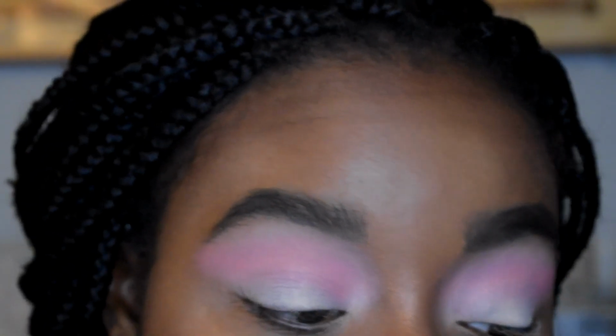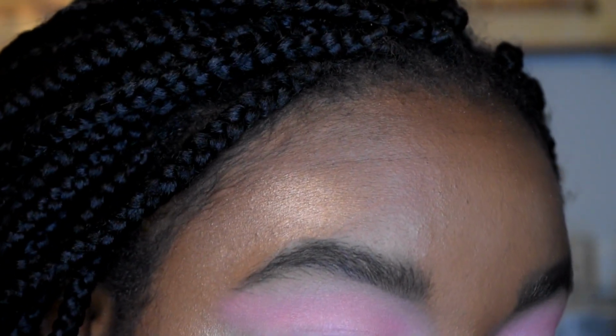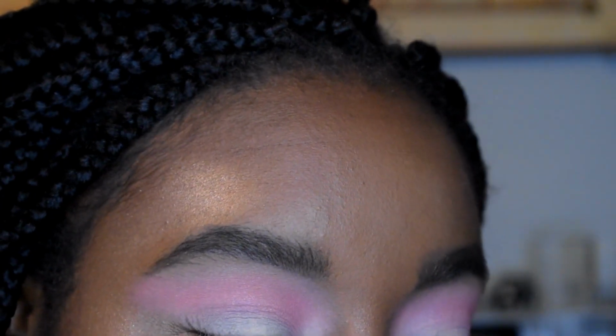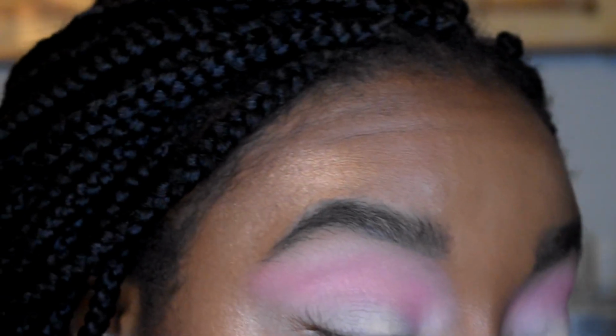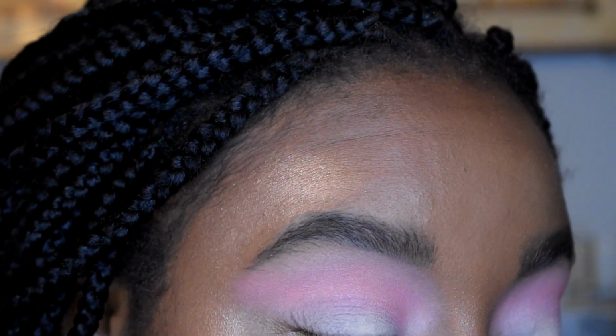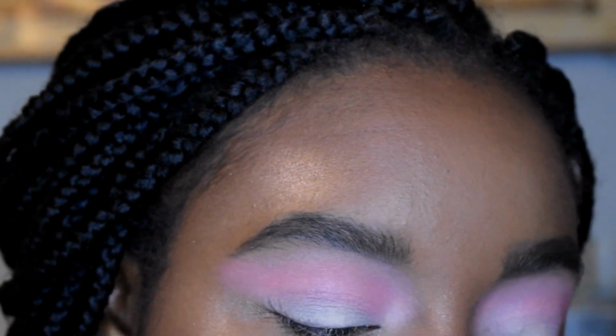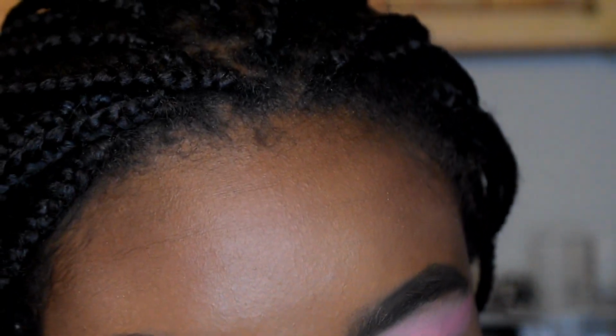So I think I'm gonna take a smaller blending brush. I think this brush has done its due. And this is pretty small, or should I take this? Let me go in with this one. Is that the same brush? Did I buy two of the same brush? I did, that's really annoying.